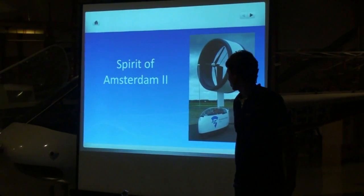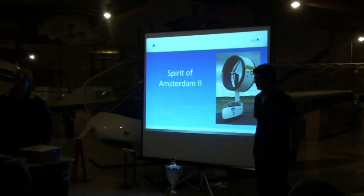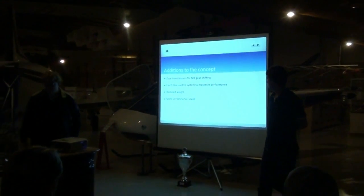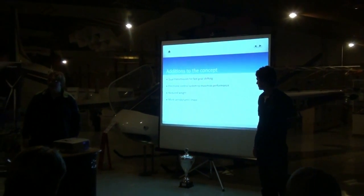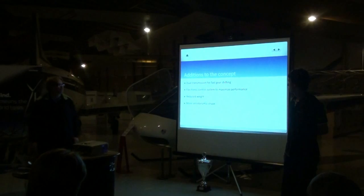This is the new car. This picture was taken last Friday when we had our test drive. First of all, we're going to talk about the additions of the concept, so what we added this year to our new vehicle. Maybe Chris can tell us something about it.